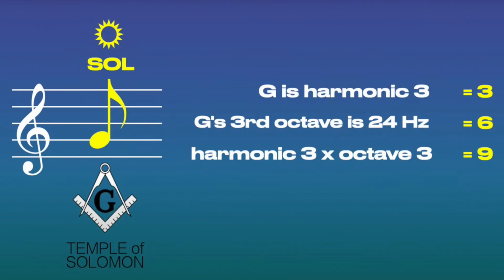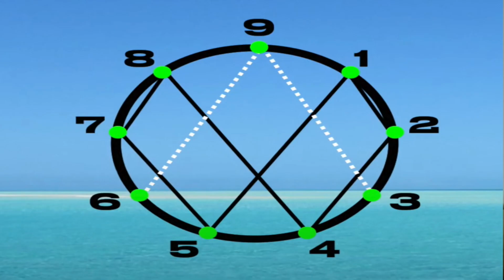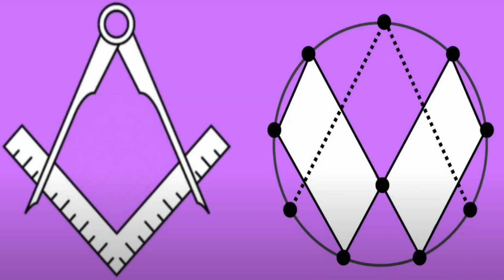The 5th note G is also associated with King Solomon's temple in Jerusalem, and the note Sol, which in turn leads to the solfeggio scale with the repeating numbers 369. These numbers 369 seem to hold a certain secret. They are usually drawn within a circle with interjoining lines. Could the lines between 3, 6 and 9 create the square and compasses?